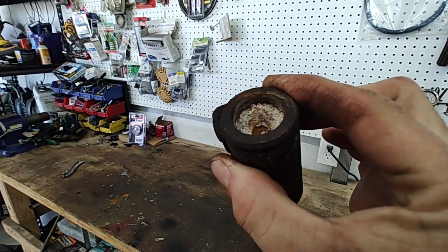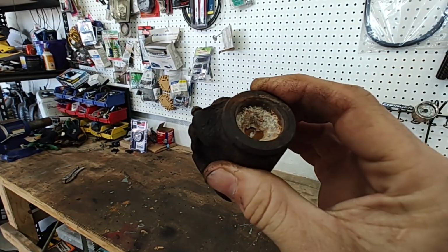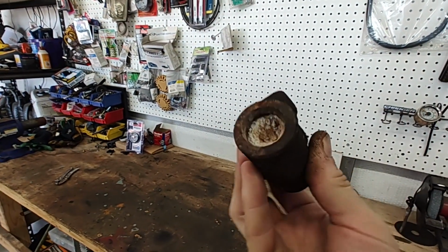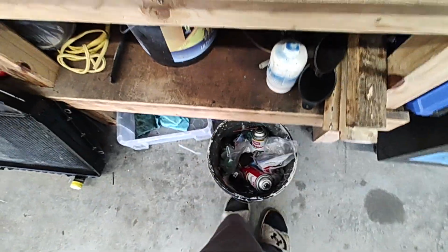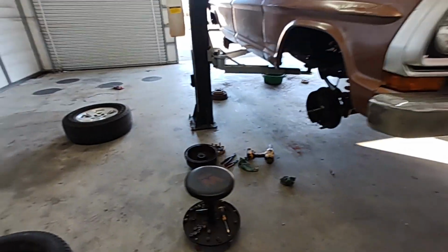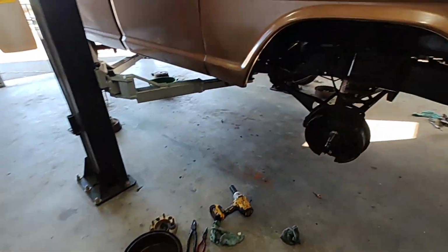I think I already tossed all the cylinders already. I'll show you. See that thing? Look in there. That was crap, man. Crap on both sides. So, yeah. That's why we had no brakes. Hopefully, this is going to help out a lot.